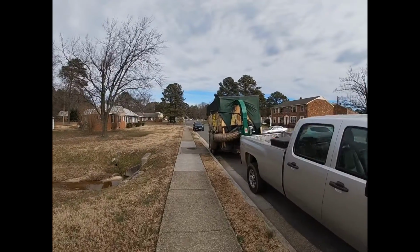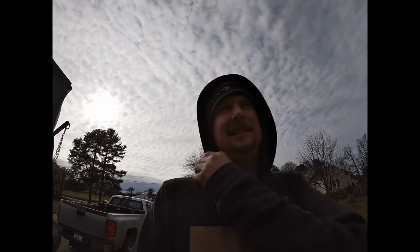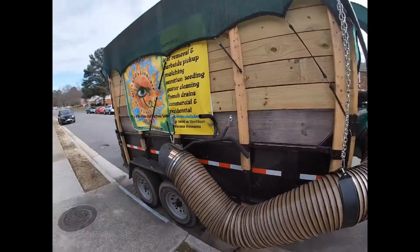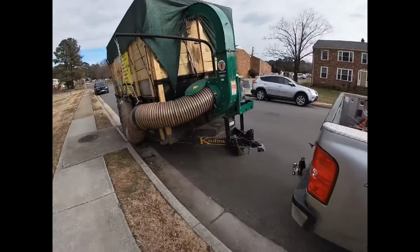Last year I had like a little Wonder self-contained setup. And it was awesome, but it just did not hold enough leaves at all. Had to go to the dump like every day, or even midday sometimes if I had like a big yard to clean up. We could only fit that one big yard. With this, I can fit, you know, 5-6 big yards, or go like a whole day of just big jobs.